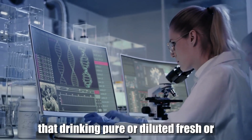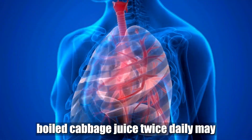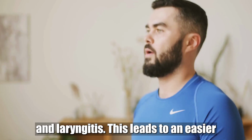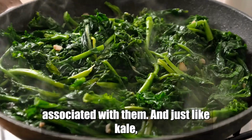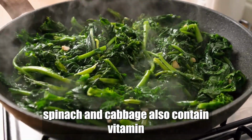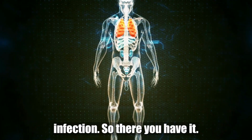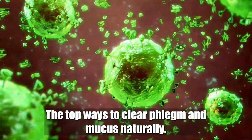Research has shown that drinking pure or diluted, fresh, or boiled cabbage juice twice daily may reduce symptoms of respiratory disorders such as sinusitis, bronchitis, and laryngitis. This leads to an easier breathing experience during these illnesses, as well as less coughing associated with them, and just like kale, spinach and cabbage also contain vitamin C and glutathione, which can both boost the immune system and protect against infection. So there you have it, the top ways to clear phlegm and mucus naturally.